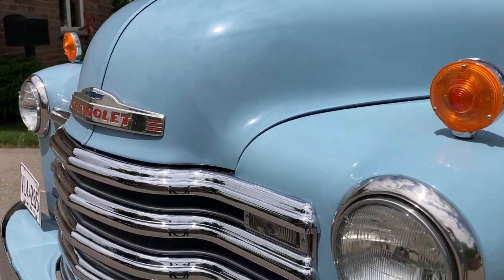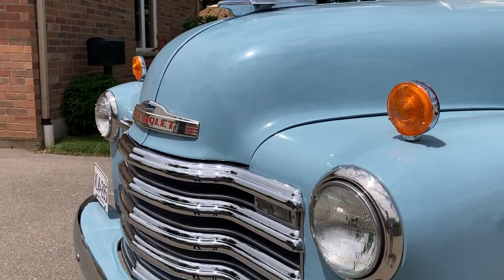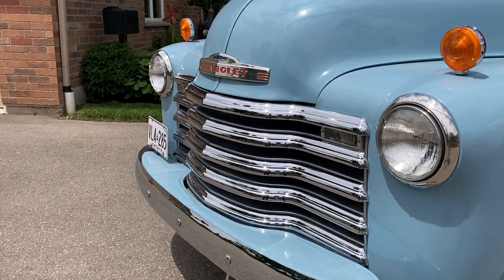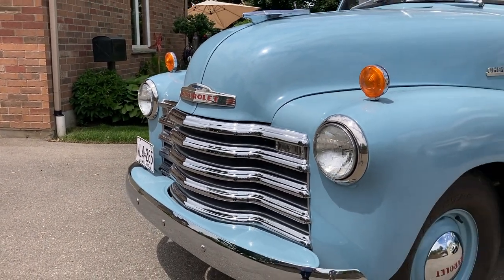But hang on a second. The chrome front is all original? No, I had them plated because I'm a chrome guy. Just like yourself, yeah. Ain't enough bling. And yes.